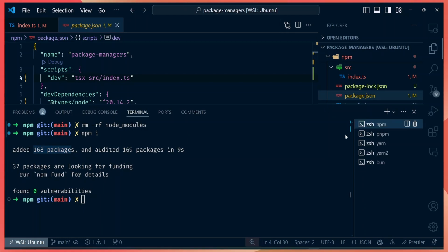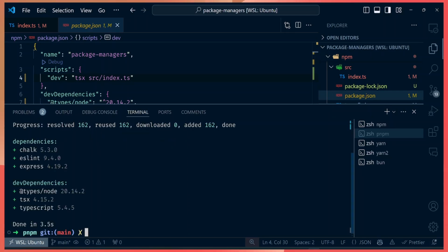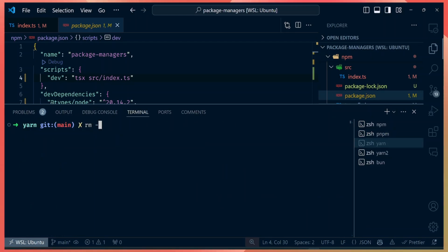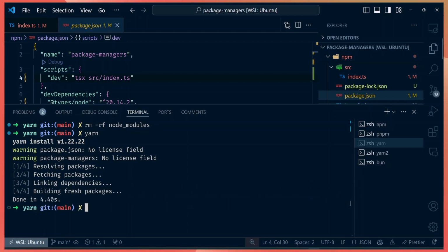So let's just try the speed of all these others. Let's start with PNPM. Let's remove the node modules and then install dependencies. With PNPM, still using the cache, it does it in about 3 seconds, more than twice as fast as NPM. Let's try Yarn. So we remove the node modules and then we install. With the cache enabled, it takes about 4 seconds. Still twice as fast as NPM.